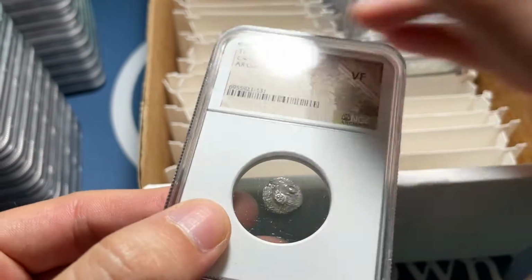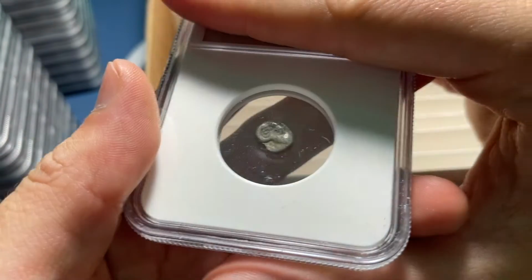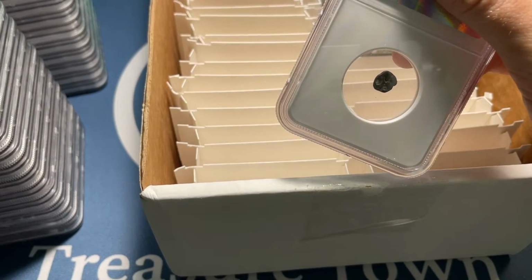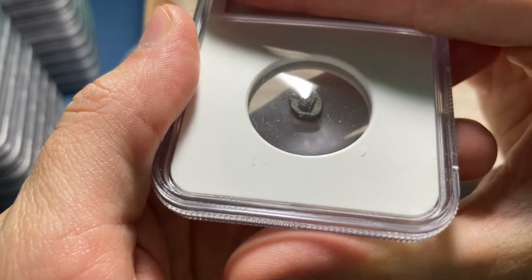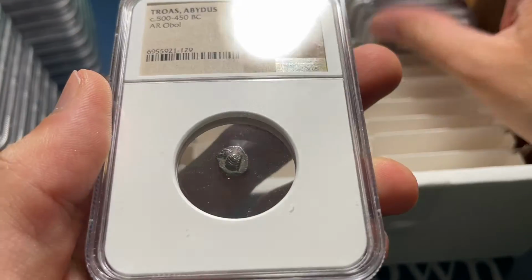We'll call it fine. VF, Troas, Abydos. All these fractional coins were, and that's a nice ram, fine, from Kebron. All of them would have been, there was just a lot more trading with these smaller size types minted by like city states. That's probably fine. VF, Abydos.